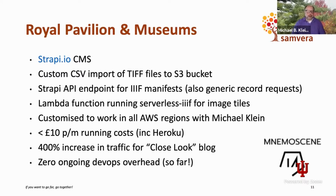Ed contributed a lot of the configuration code that allows us to deploy in different AWS regions, and helped a lot with the serverless application repository part. I had been using CloudFormation to get everything set up, and he really made it possible to make it reusable in that way. Less than 10 pounds a month running, including their cost to Heroku, the site hosting their Strapi instance, and has resulted in a fourfold increase in traffic for their close look blog and no ongoing DevOps overhead so far. So that's been pretty successful for them.